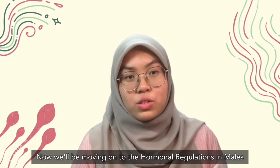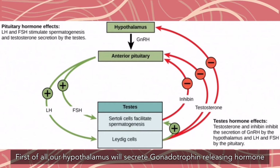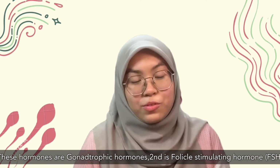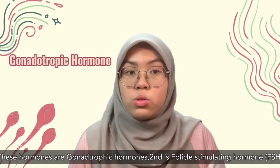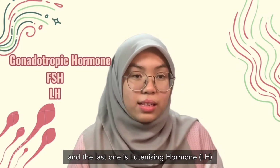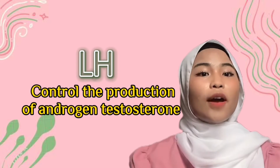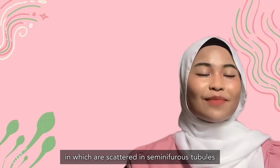Now, we will be moving on to the hormonal regulation in males. First of all, our hypothalamus will secrete the gonadotropin releasing hormone, also called GnRH. This hormone will stimulate the male's anterior pituitary to produce gonadotropic hormones: follicle stimulating hormone, also called FSH, and luteinizing hormone, called LH. Those hormones are present in both male and female. In males, FSH will promote spermatogenesis in the seminiferous tubules, while LH will control the production of the androgen testosterone by interstitial cells, which are scattered among the seminiferous tubules.